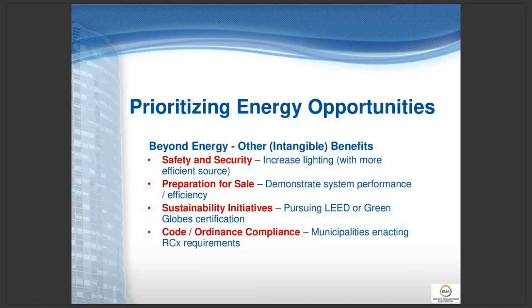Preparation for sale. Again, we talked about the fact that a lot of these municipalities have ordinances now that require owners to disclose the performance of their buildings. Again, they may be saying, what can I do to improve my performance in terms of EUI, because I'm looking to market my building within the next several years.